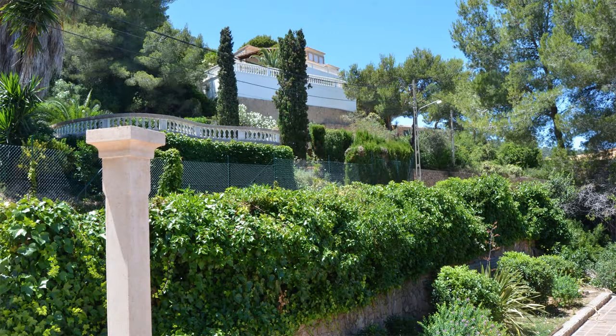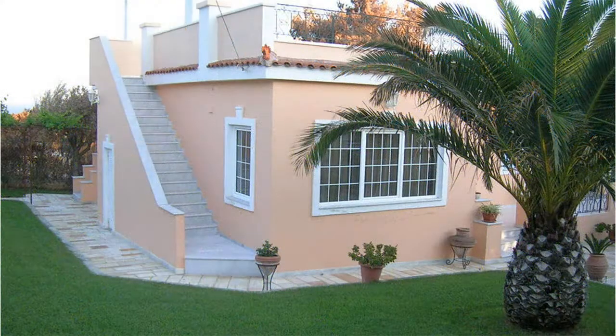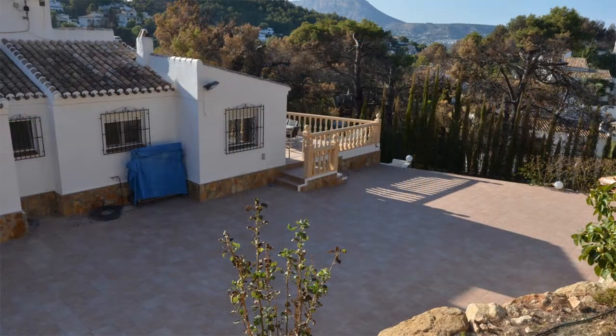House vulnerability in a forest fire is in great part the result of homeowner behavior, before, during and after a forest fire is hitting the building. So keep up with the good practices for your self-protection.